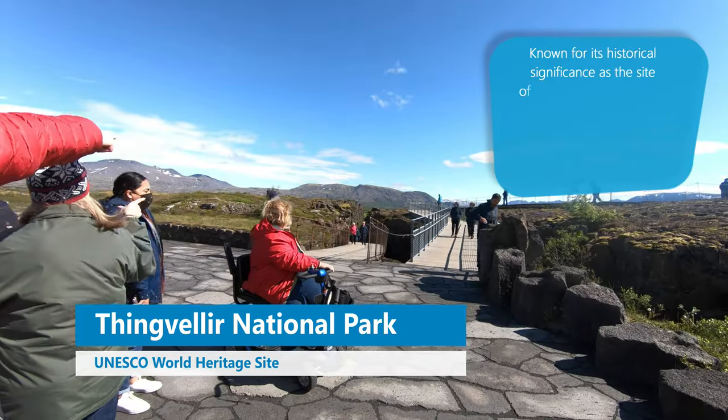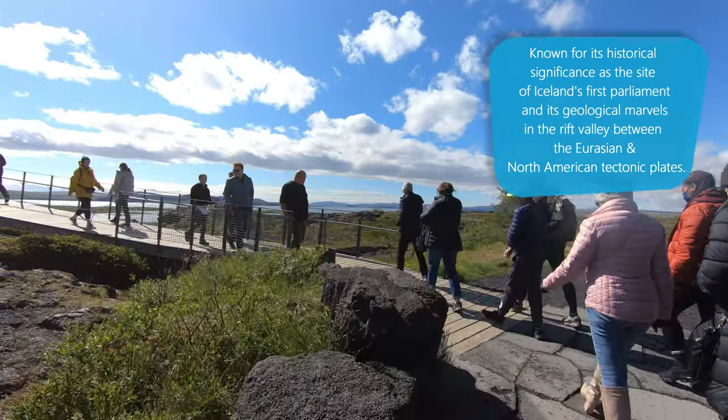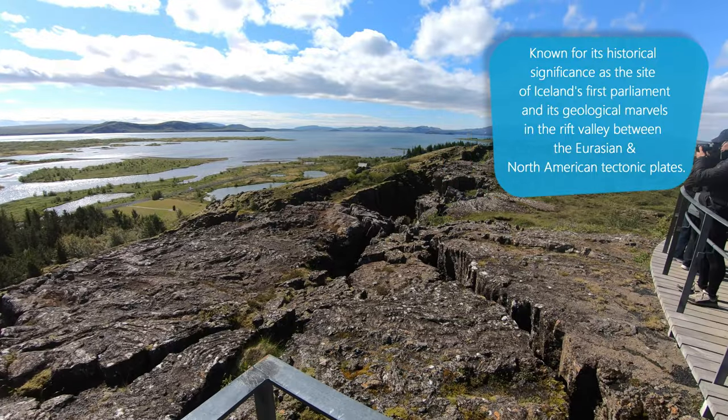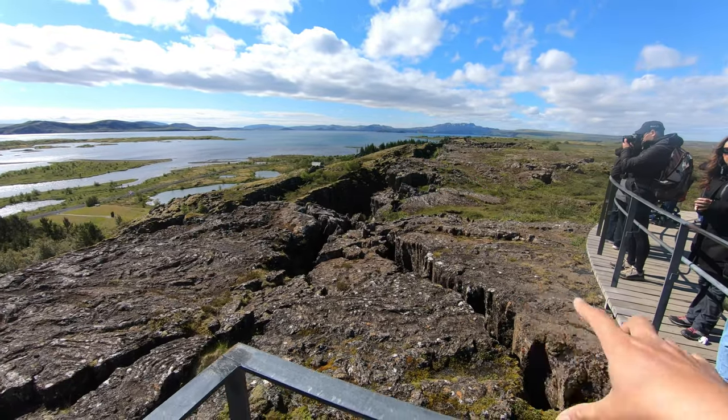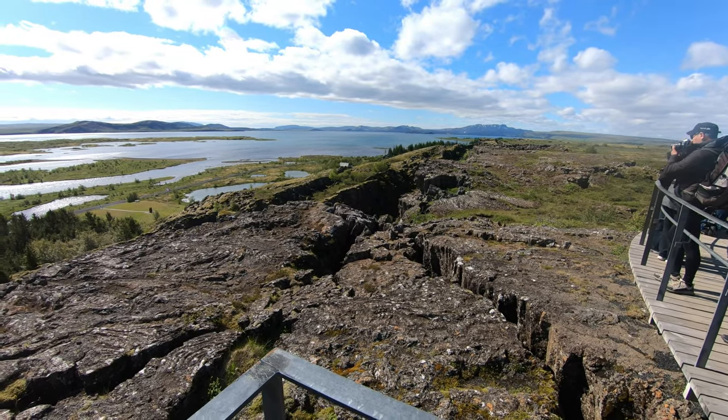If you take a look down the canyon over here, you can see there are boxes at the other end of it. Two plates. Wait, what? Two huge continental plates split apart right there. Wait, is that just mine? Yeah.